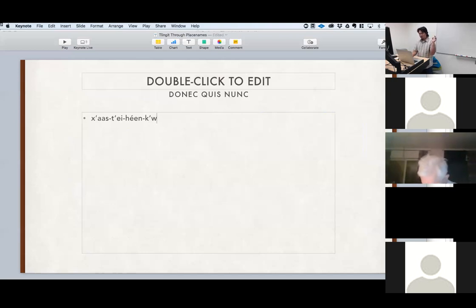Like a W like this? Yeah, it's K with the apostrophe, and then W. Oh, there it is. So when it's put together, how is it spelled? K apostrophe, high tone double A S, and then T apostrophe E I, and then H E E N A. How many words is it? It looks like it's 3 words.